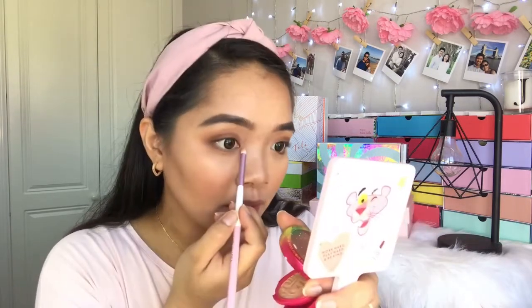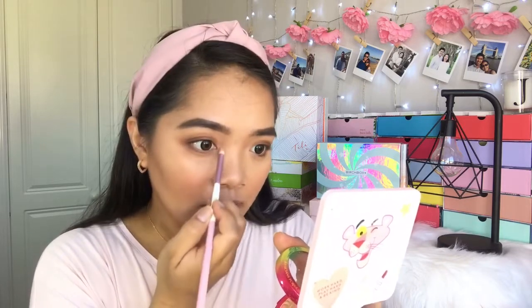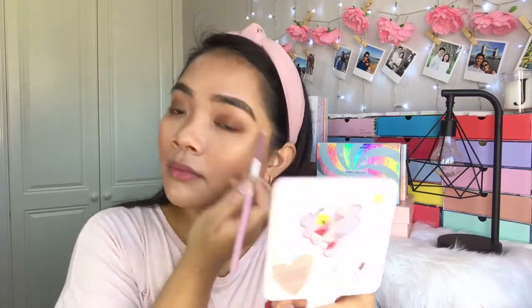Really missing some highlight here. So I'll just be using the butter blush to highlight, although it's a little bit pinky. Yeah, that'll do. That's great. I love that. I'm quite happy with how my eye look turned out, and now let's proceed with the mascara.